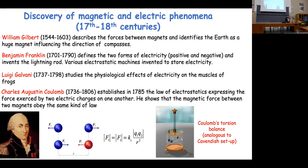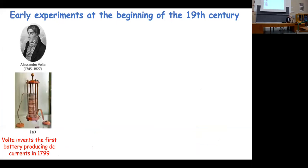In fact, the apparatus that Coulomb used is very similar to the Cavendish torsion pendulum that I described last week for the measurement of the gravitational force. So this was the state of the art at the end of the 18th century. Then at the beginning of the 19th century, things accelerated and the study of electric currents became serious.